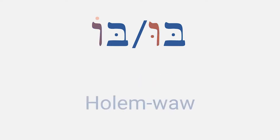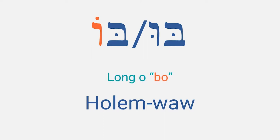Next up is a vav with a dot on top of it. This is another version of the holem, which I will call holem vav, and this is also a long o sound, so bo. Here come the examples.